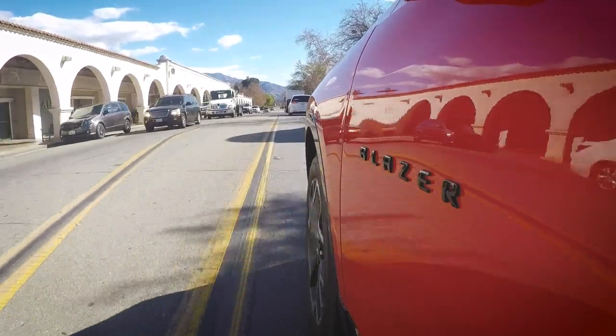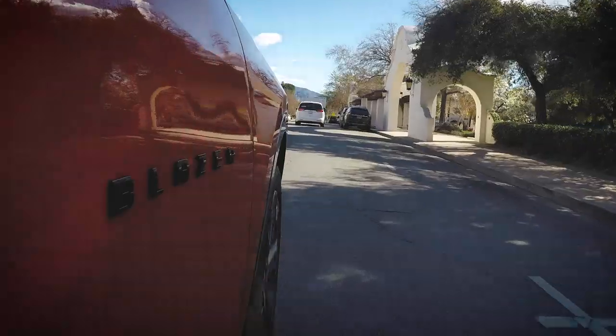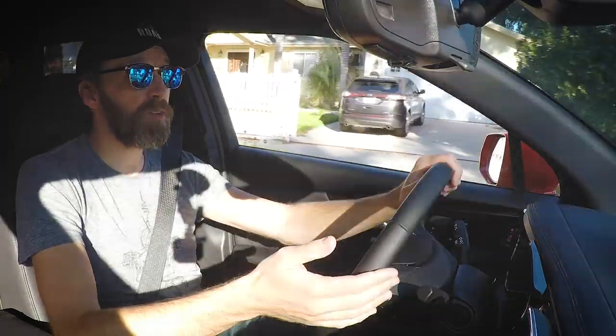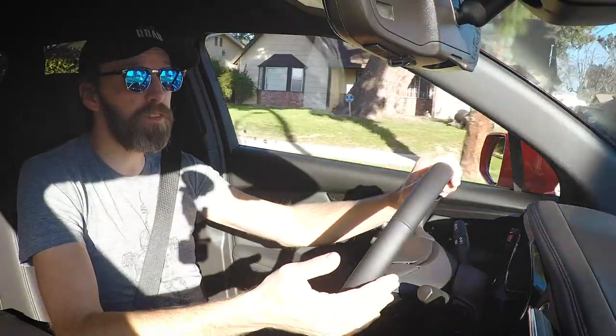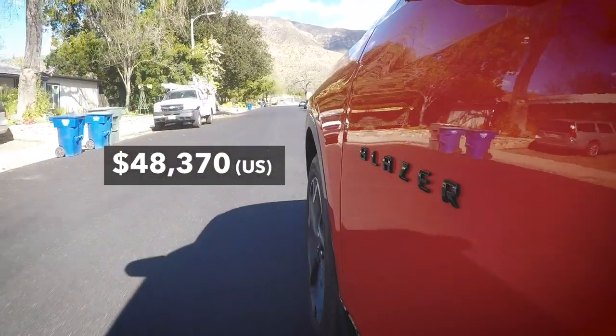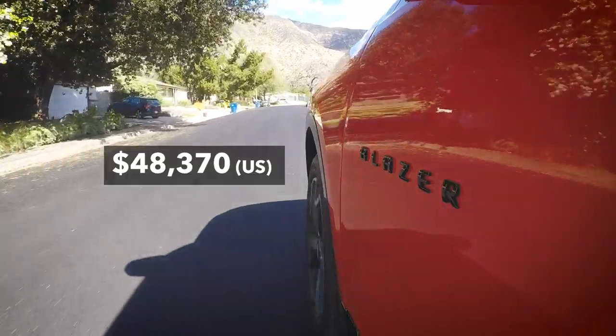Let's talk price. The base Blazer starts at around $29,000. The RS starts at over $42,000. Things like adaptive cruise control, auto braking, and lane keep assist, those are not standard features. They all cost extra. As tested, this RS with the Enhanced Convenience and Driver Confidence 2 package, it comes in at $48,370. That's getting into luxury SUV territory.